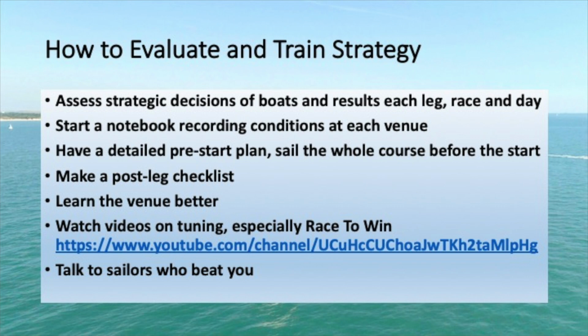And then this Race to Win podcast is great. I really like it. They do a lot of keelboat stuff, but they talk a lot about tuning and a lot of strategy topics. So that's pretty much where I go when I'm wondering about something. It's simple. It's always less than 10 minutes, which is about as long as I want to spend watching a sailing video. So I like that.